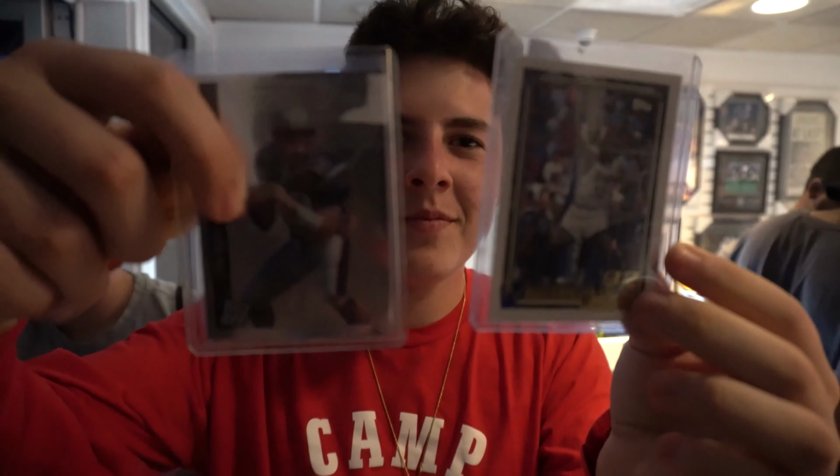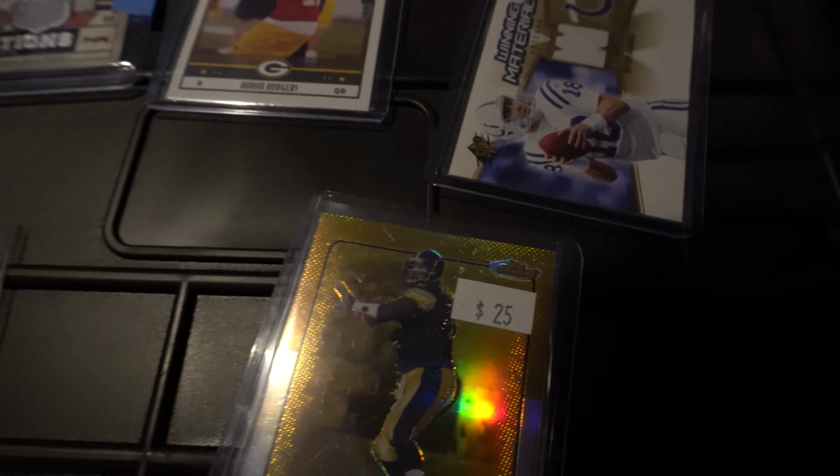Ended up trading that Shaq rookie I picked up today along with a Brady that I've had for a little bit. In return, I got a lot. So first off, and you'll see the lot of 5 now. It's really highlighted though by this Ben Roethlisberger. It is a second year, numbered to 49. First trade done of trade night.